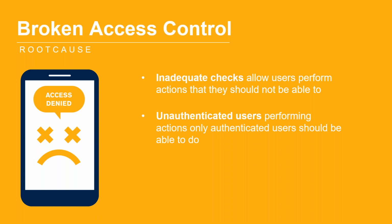So with broken access controls, the main cause of this is just that there are insufficient authorization checks when a user attempts to perform an action or access a resource. A good example of this is unauthenticated users performing actions only authenticated users should be able to perform. Although another example could be an authenticated user of a lower permission level performing actions of a higher level, although they shouldn't be able to.